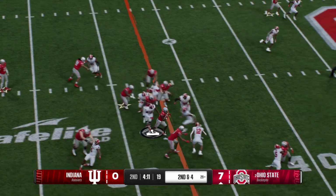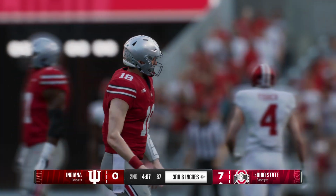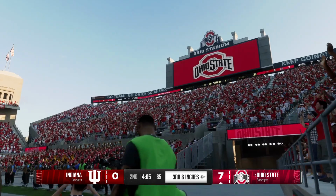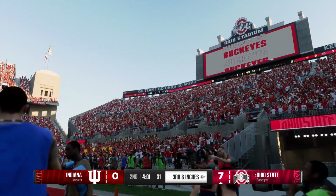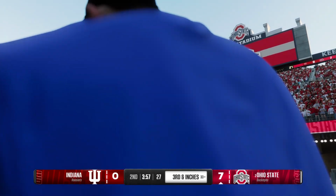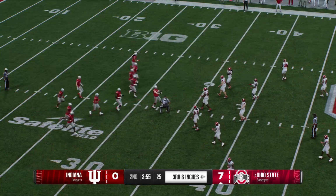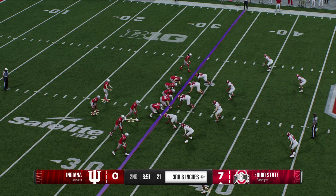Trying to impose their will with the run. Cross the 30 out to the 33 and gains 4 on the play. Just a simple power play. Power football. Be strong, be big, be physical. Make it a fourth quarter game. Make them feel you. Keep them off balance. After the last run, would you just give it to him again on 3rd down?